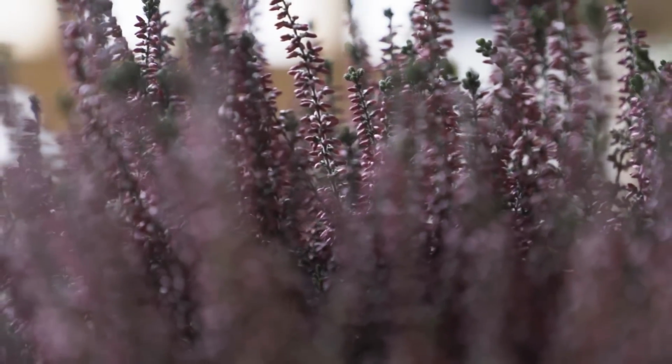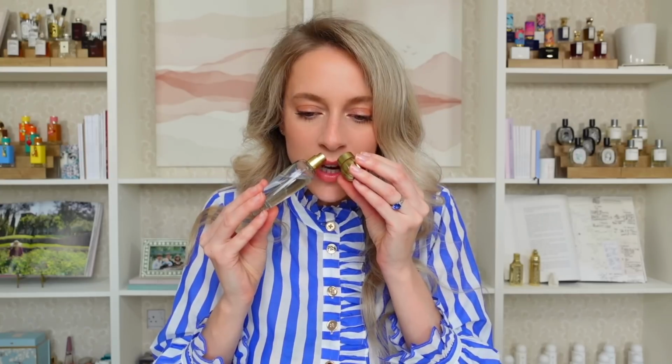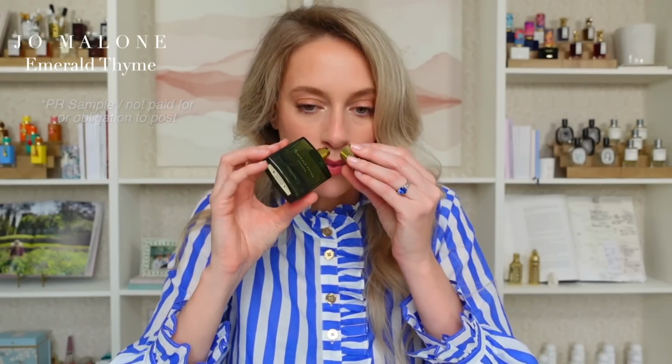There's also some lavender, which adds an aromatic softness, and it does dry down very clean, soap-like, and the sillage is very good on this one. Probably the best out of the 4 fragrances from this collection. So if you're looking for a unique, sparkling, fresh, musky scent that smells super clean, I definitely recommend you check this out. Next is Emerald Thyme, and it's inspired by a botanical concoction of lemon, thyme, and rosemary.